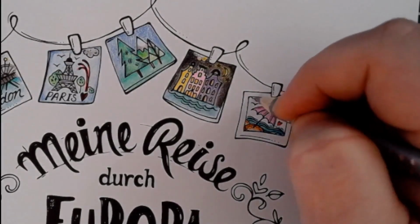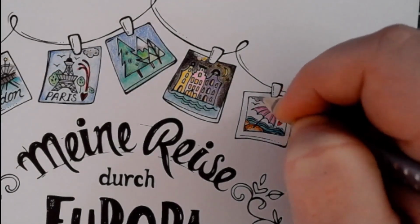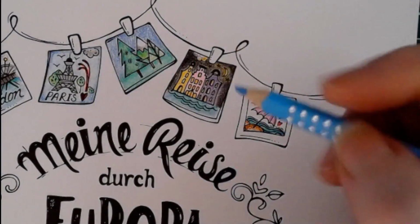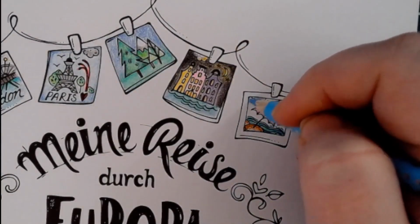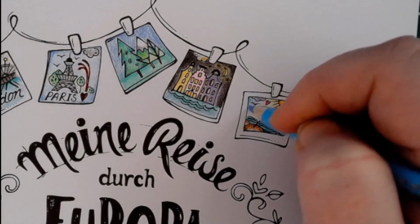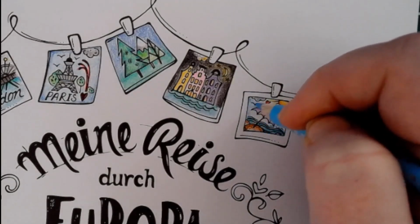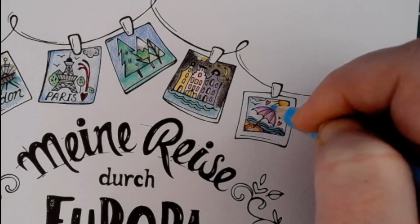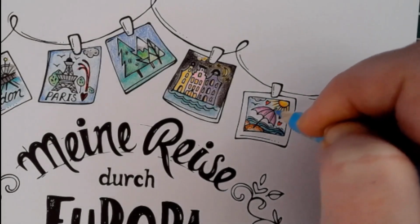And then once again, we're going to do our cloud with some gray and a nice light summer sky. Now we're using the medium blue for this, getting it all midday type of sky.